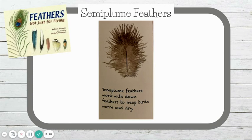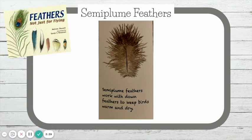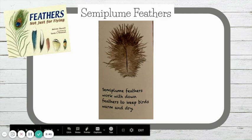Now that we have read our text, Feathers Not Just for Flying, I want us to focus in on this page. This was in the back of our text, and this is really just one little part of the page. Semiplume feathers work with down feathers to keep birds warm and dry. Read that with me. Semiplume feathers work with down feathers to keep birds warm and dry.